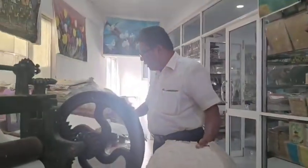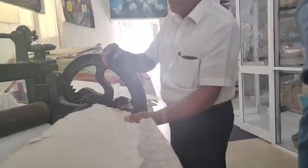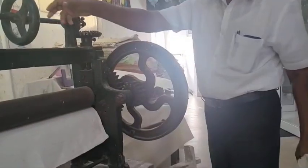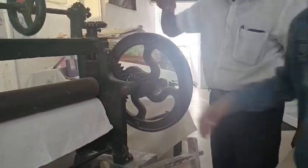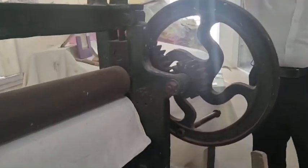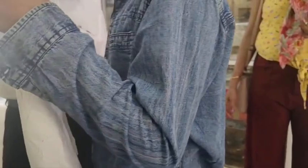However, we want to remove the thickness and the roughness of this paper. To do that, this is a rolling machine. We give this paper into the rolling machine like this and set the necessary gauge, then we rotate this large gauge. After the machine, this paper is pressed and smooth like this. This is the final finished paper. Then we can use this paper for writing, drawing, printing and all stationery things.